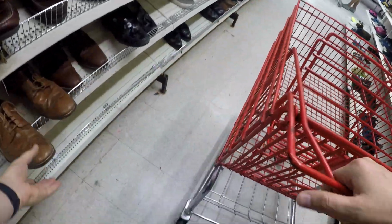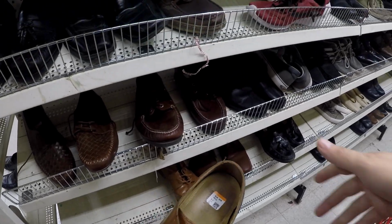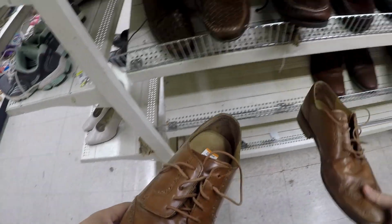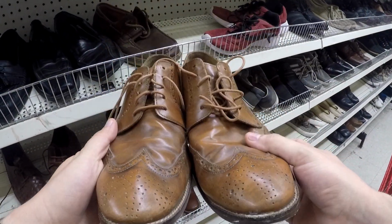My first find at Texas Thrift was this pair of Cole Haan shoes. It was 50% off and they were in pretty good shape, so I went ahead and decided to put those in the cart.